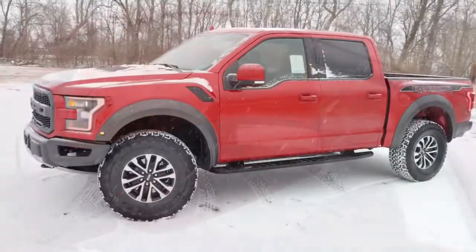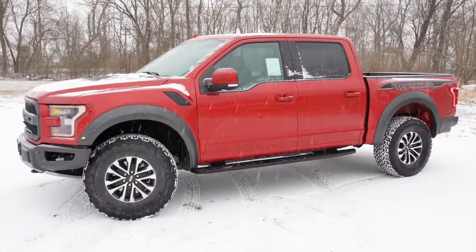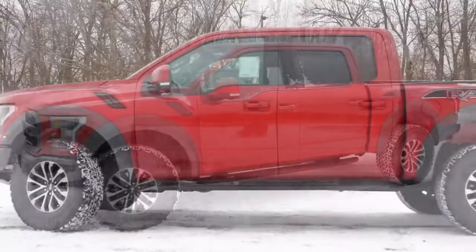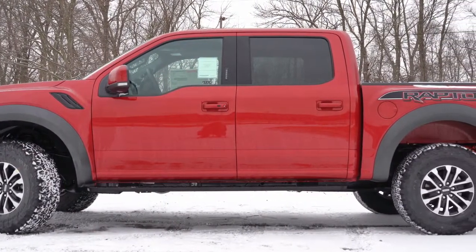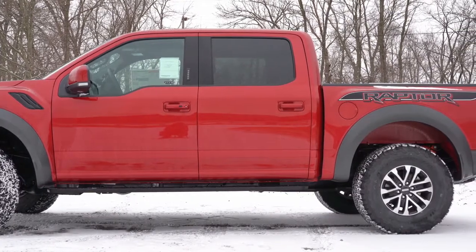Now let's take a step back here a little bit. You actually get black side door handles. That's going to be the standard setup. So if you do go with the standard setup for the Raptor, I would probably say black is the best exterior option in my opinion. It's going to kind of all blend in quite nicely, but of course this Rapid Red Raptor is completely optioned out, so we got just about everything on it.